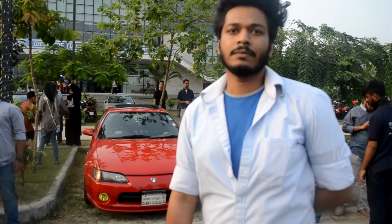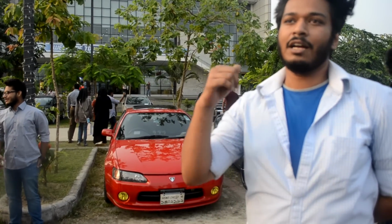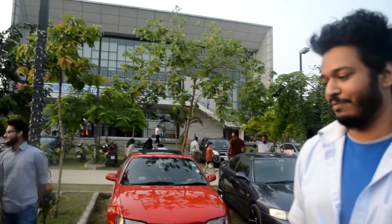Are the suspension and everything modified or stock? Currently running on lowering springs. Okay, and any other mods that you have done or the previous owner has done? Individual throttle bodies, ITBs. Individual throttle bodies? Oh my, can I ask you to pop the hood?